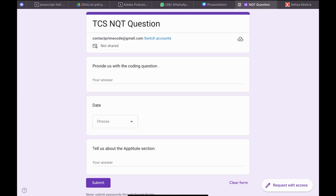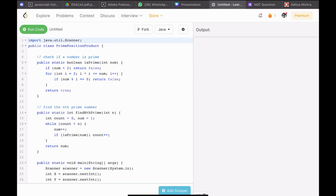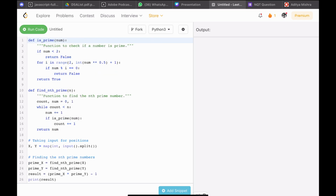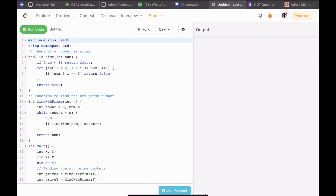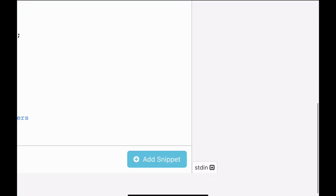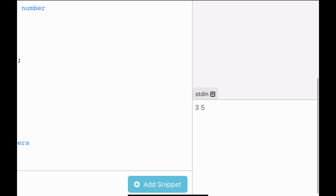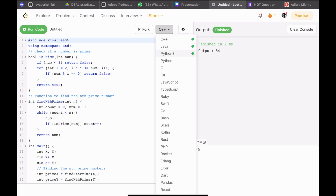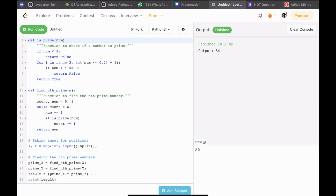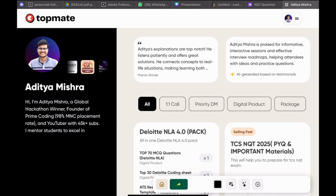Okay, so this is the runnable code. You just need to change the language. If you want Python 3, you can go to Python 3, or go to C++. In the last, you can see there is a stdin button, isn't it? You just need to click that so that you can provide the input. Just run the code and it will run like a champ. You will get your output as 54, and whatever you want to play with, you can play with. Any code you want to access, you can access right away here.